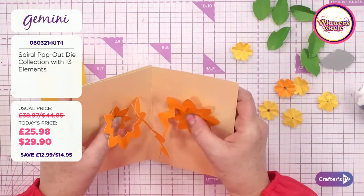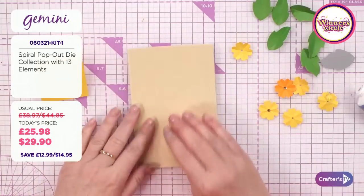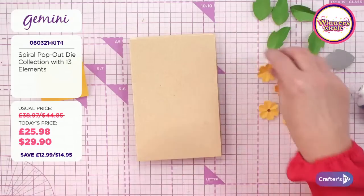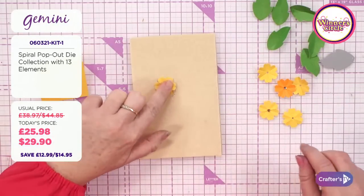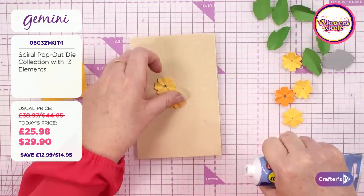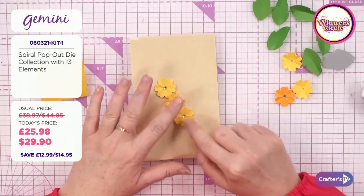So all I'm doing, there we go, is making sure that you don't stick anywhere else other than those pieces there. So then that way you've got that pop-out section when they come out. And then we can decorate the front of our card. So what I am going to do is use these again, the ones that I've just put that glue gel onto, and we're going to use these on the front of our card. Beautiful, Debbie. You don't need anything else. I love it when you get a die that you can decorate the whole of your card with.